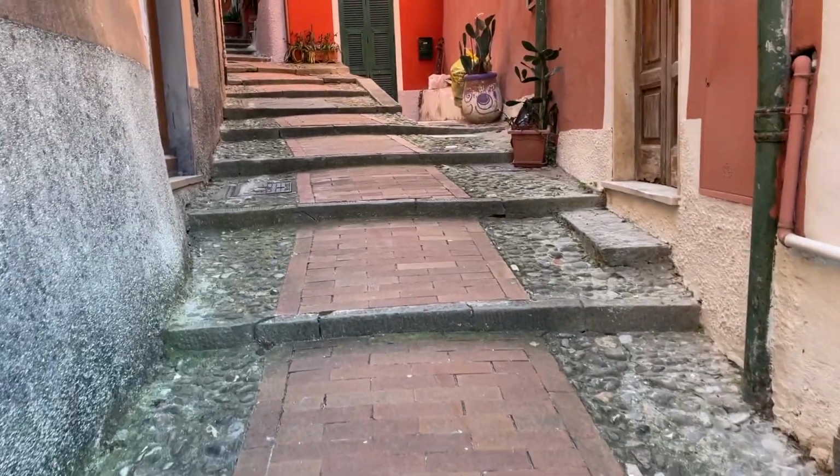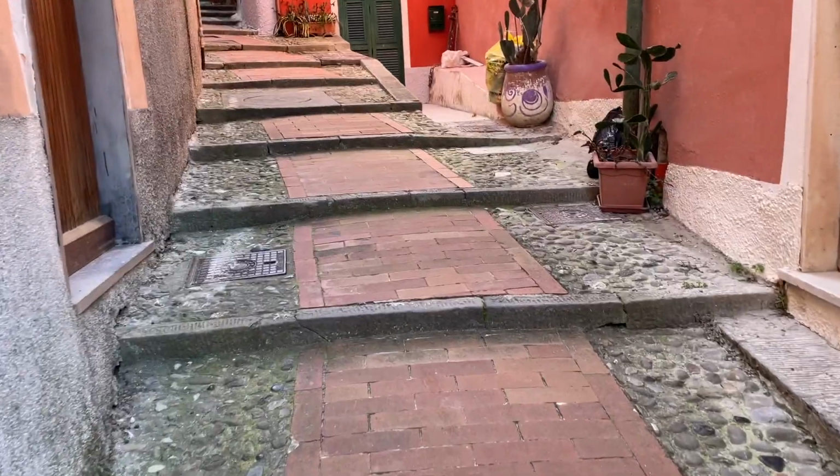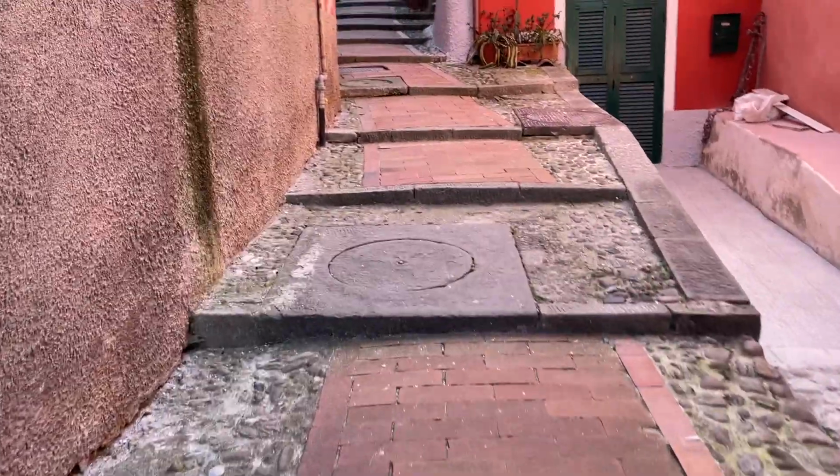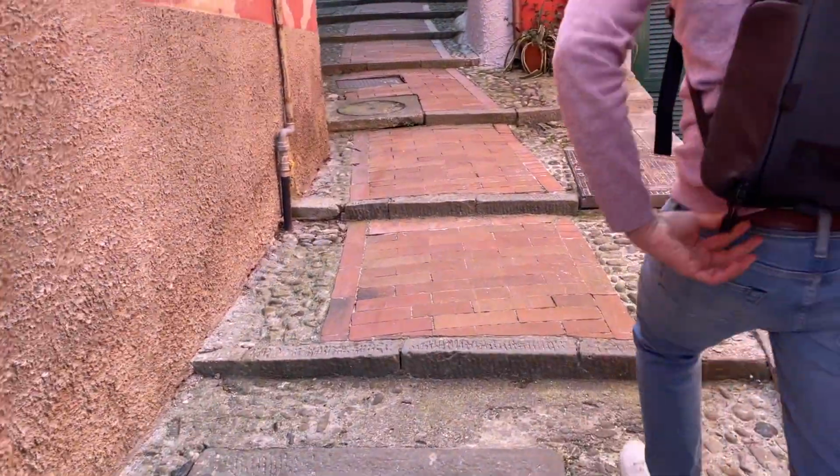Alright, we are on our way to the castle, and you can walk to the castle from the old historical city center. I mean, this is all part of the historical city center, and as you can see in the backdrop, we can see the beach where we arrived before, and this is the view and also the steps to the castle. The steps are quite small, so you don't have to have very good shoes. I mean, normal trainers will be enough.